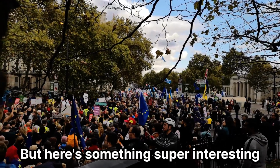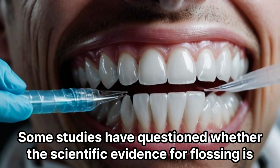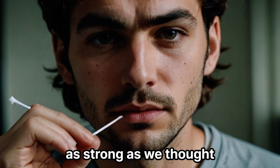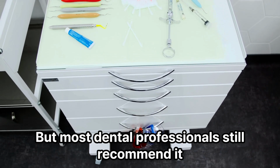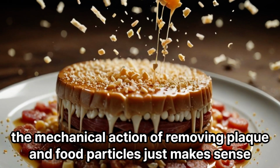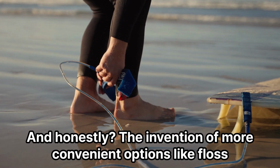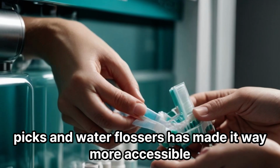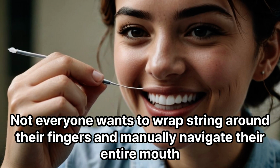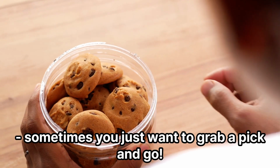But here's something super interesting. There's actually been some debate in the dental community about flossing. Some studies have questioned whether the scientific evidence for flossing is as strong as we thought. But most dental professionals still recommend it, because even if the research isn't perfect, the mechanical action of removing plaque and food particles just makes sense. And honestly, the invention of more convenient options like floss picks and water flossers has made it way more accessible. Not everyone wants to wrap string around their fingers and manually navigate their entire mouth. Sometimes you just want to grab a pick and go.